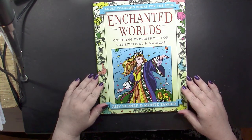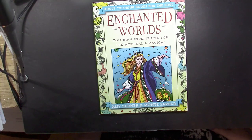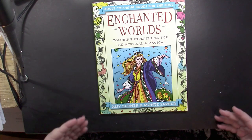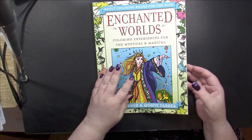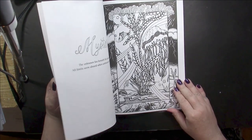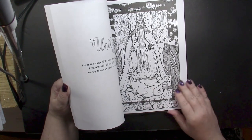It's called Enchanted Worlds and it's by Amy Zerner and Monty Farber. And it's part of the Adult Coloring Books for the Soul series. I have two other books from that series by Lydia Hess, which I just absolutely love. I did not know that this was a series that encompassed other artists, so I'm going to have to keep my eye out for more of these. These are gorgeous. Just stunning. Look at that.